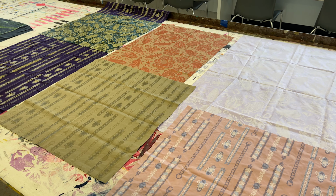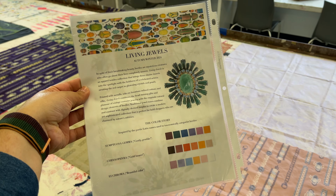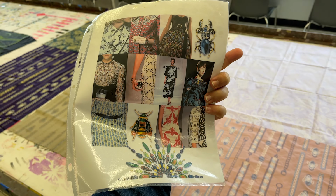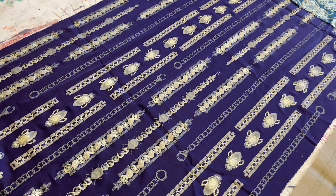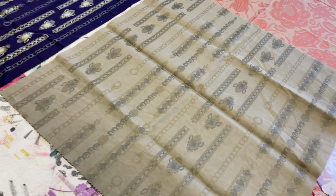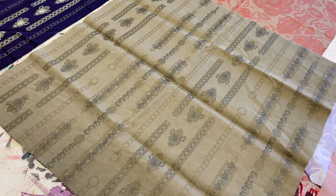My collection, titled Living Jewels, combines glamorous costume jewelry with beetles and bugs. For the second print of our collections, we needed to create a stripe that coordinates with our first print. So I created a pattern made of necklaces, bracelets, bugs, and brooches in 3 colorways.